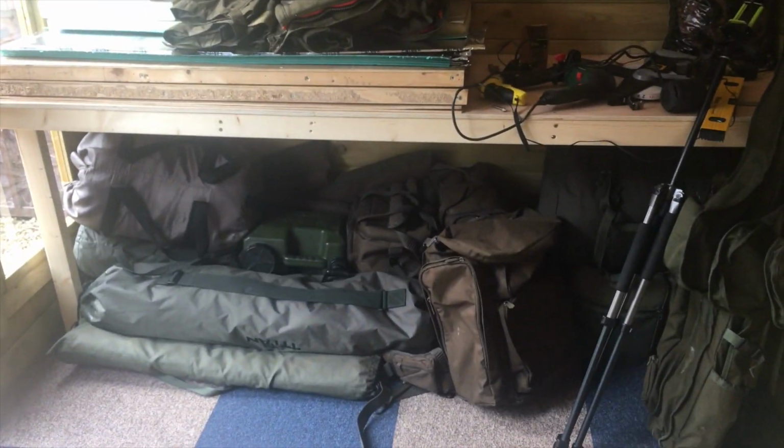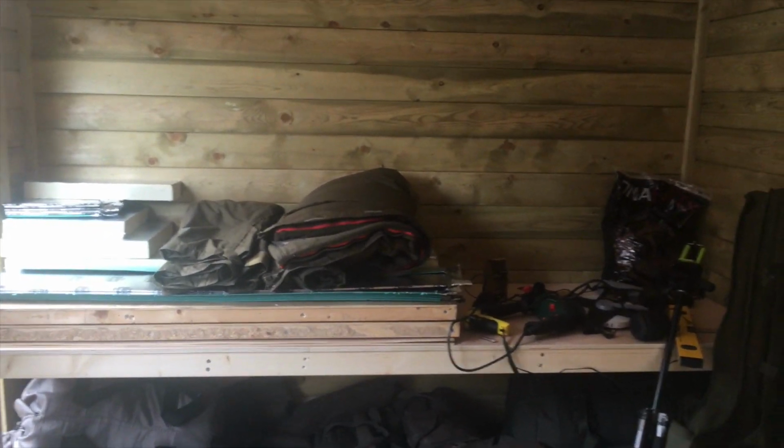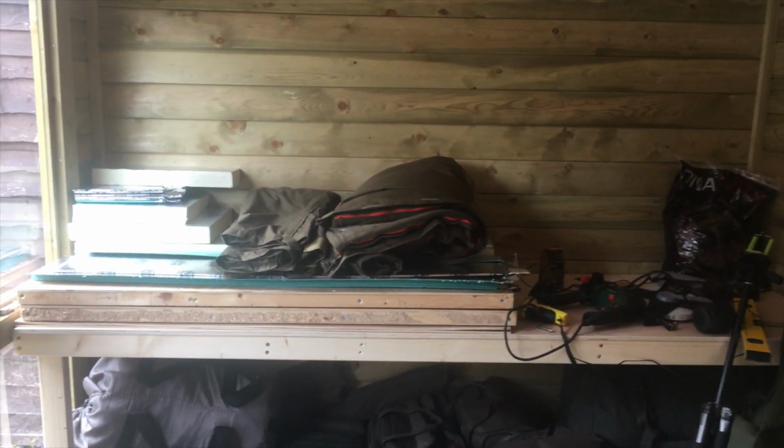All that fishing kit is there because I'm an average carp fisherman as well, so I need somewhere to put my carp fishing kit as well as my model railway. So it's more of a man cave.